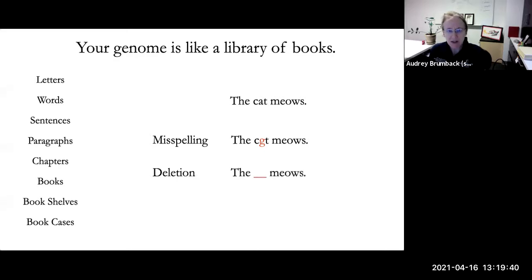We can also have deletions where an entire word has been deleted. So instead of the cat meows, it's the meows. And then finally, we can have changes where we duplicate, we copy and paste a word, where we have the cat cat meows. So these are the different types of changes that we'll talk about. And this essentially covers the different types of changes that we test for. We look for misspellings, we look for deletions, and we look for duplications.